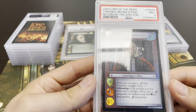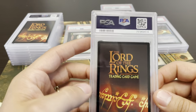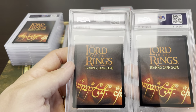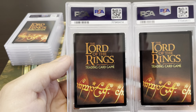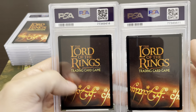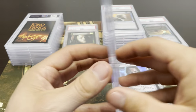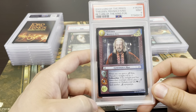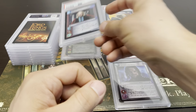A little bit. And yeah, this is much more off center, and it's got this little whitening, but they still gave it... I don't know if you guys can tell, this back looks a little more faded too, almost like they were running low on ink or something. So that's kind of strange to me comparing that to the Legolas. The Legolas honestly looks a little bit better than this, but they gave this a 9. So yeah, PSA 9 Theoden.